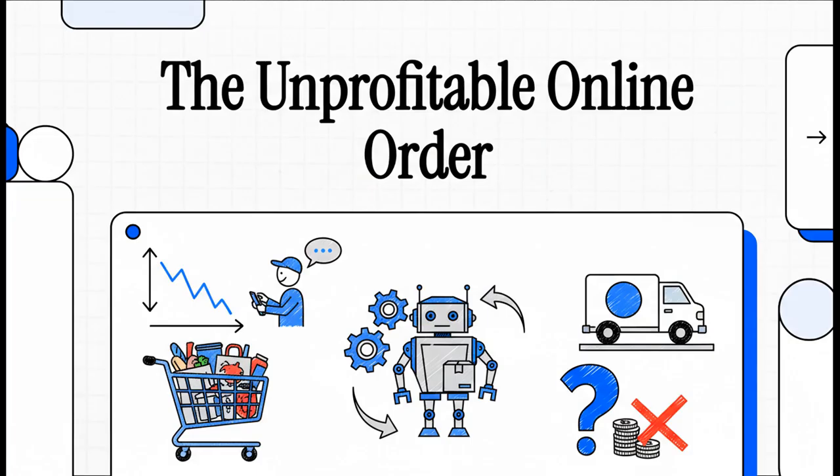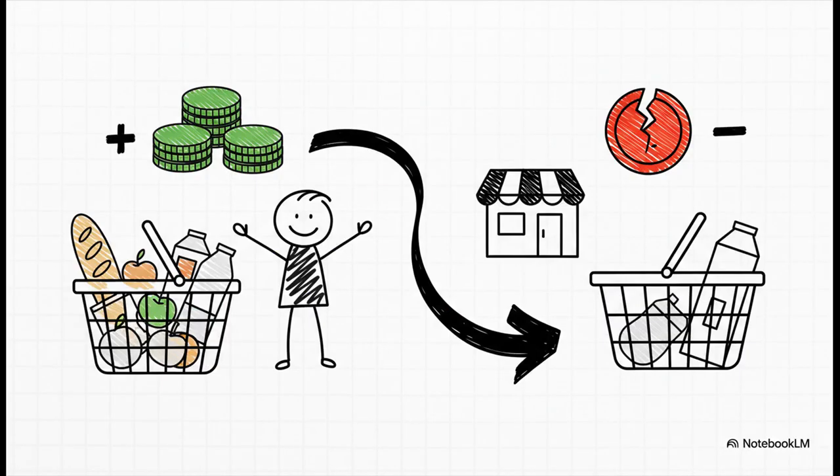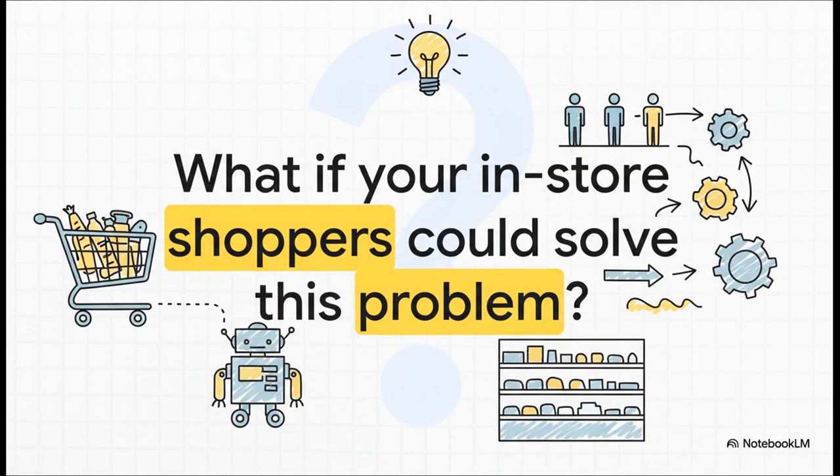So let's get real about the numbers for a second. Research shows that a typical $100 grocery basket, which usually gives you about a $4.40 profit when the customer shops for themselves, well, that flips to a net loss when your team has to do the picking. You just can't build the future of your business on a model like that. It's simply not sustainable.